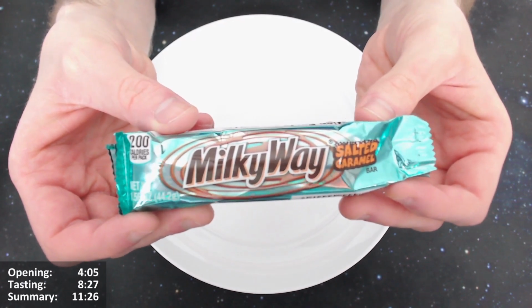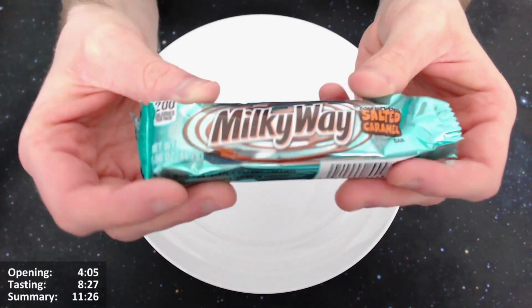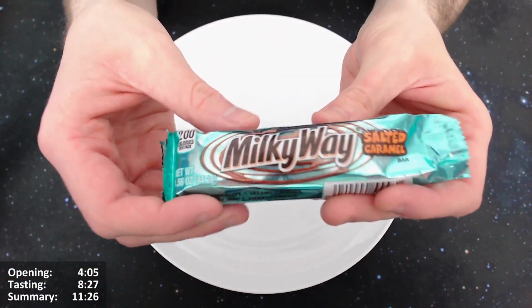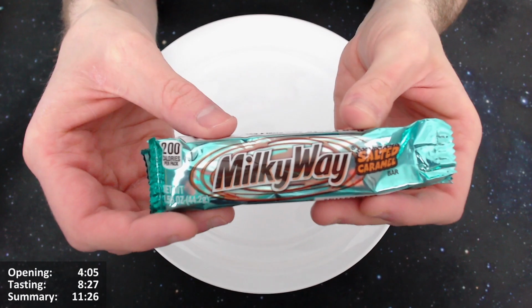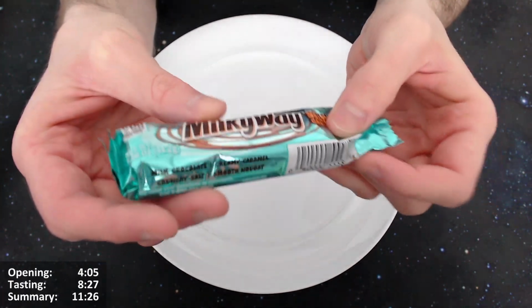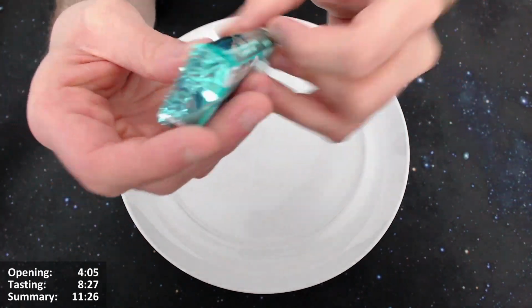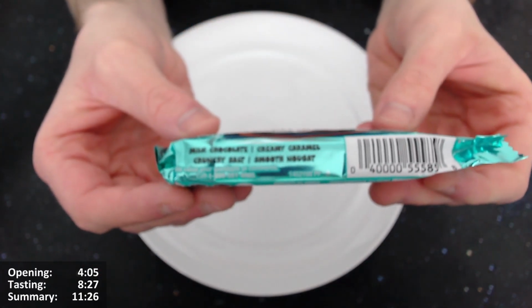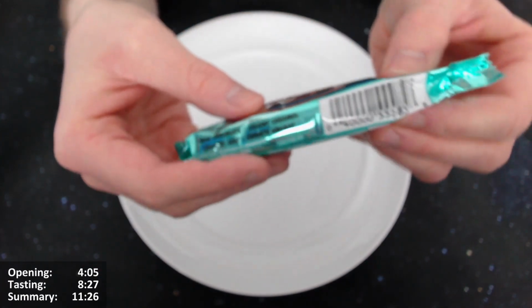There we go. Right, okay, well, let's give it an open, get into it. We'll measure those flourishes as well, see how ridiculous it is. Let's get this Milky Way salted caramel US import bar open. So, very much not a UK product. This Milky Way in the US is, as I mentioned earlier in the video, essentially like a Mars bar. So it's not got that fluffy scent, it's got a nougat scent like a Mars bar. It has a caramel top as well. So milk chocolate, creamy caramel, crunchy salt, smooth nougat, it says there. Yeah, there we go.